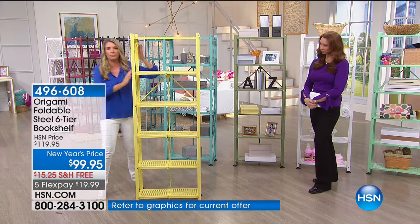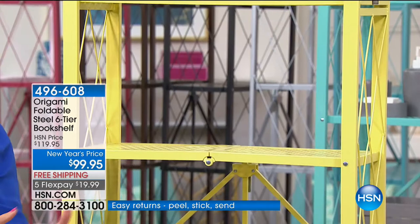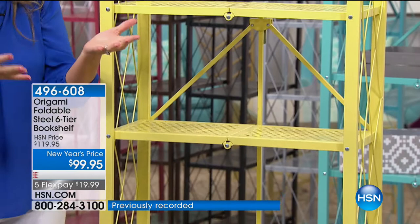Let's talk about those dimensions, and let's talk about that room, because each shelf is 2 feet long. So that's 12 feet of linear storage space. If I took a table that was 12 feet long, broke it up into 6 sections, that's what I have now. It's vertical storage space. You're right. So I'm giving you 12 feet of storage space.